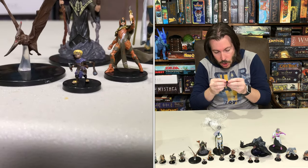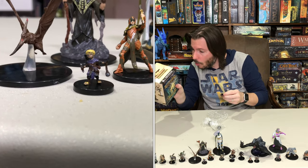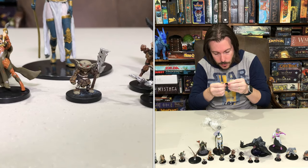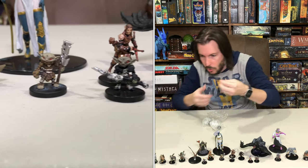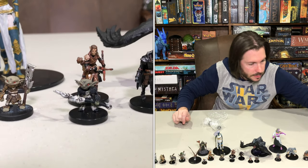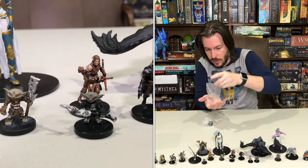This is a Cobalt Soldier. Now, I do want a Cobalt, but I want the Cobalt Scalecaster. This is a Cobalt Soldier. It's a pretty cool little Cobalt. Put it, well, you know what? We're going to put him right down here. And let's get to the next one here.